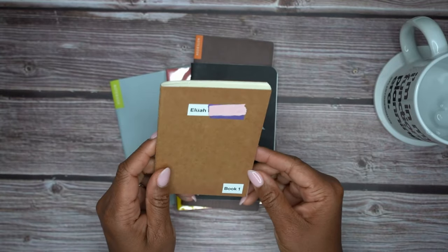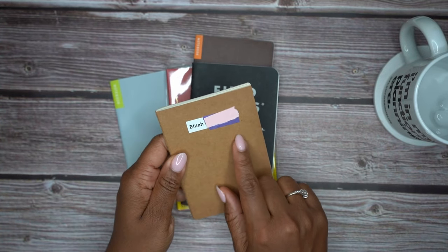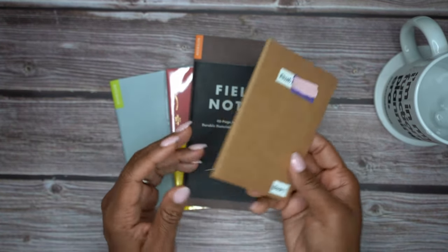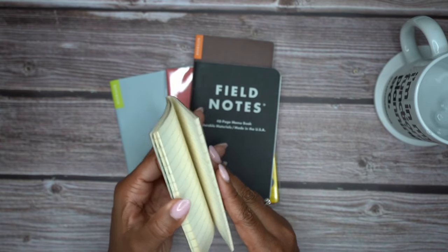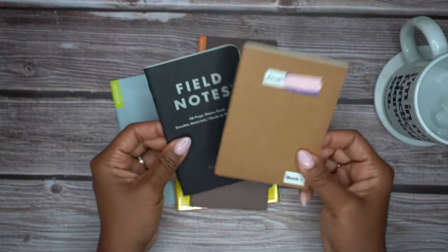Now, I have a passport size notebook here. I got this from Amazon a while back. I used to use this as my children's travel journals. I have a couple of them, actually, one for each child. And it's sewn bound, a really nice little book. So if you want a really small one like passport, which I highly recommend, you could try this out.